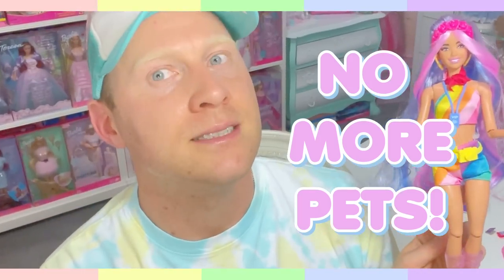This doll actually comes with a lot of stuff, and finally, no more pets. Oh, they finally listened to us and we got rid of these ridiculous, over-animated pets. So way to go, Mattel. And the accessories actually are also really adorable. So you have this extra fly card, like a boarding pass.